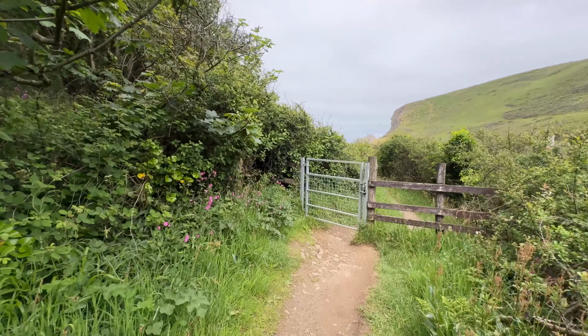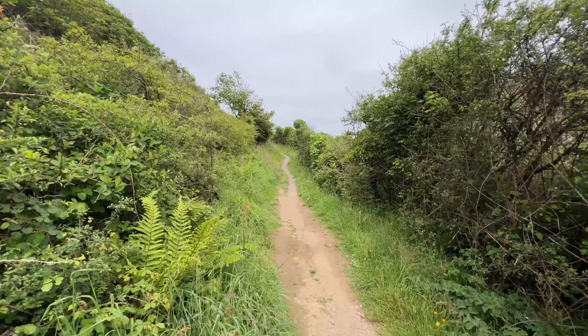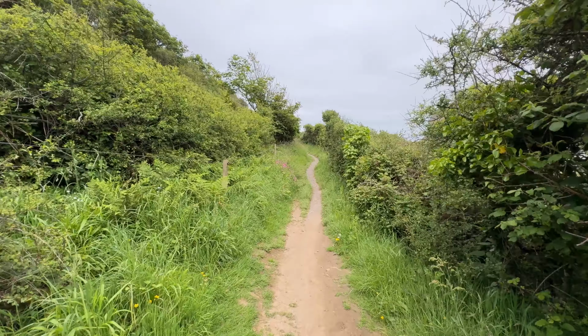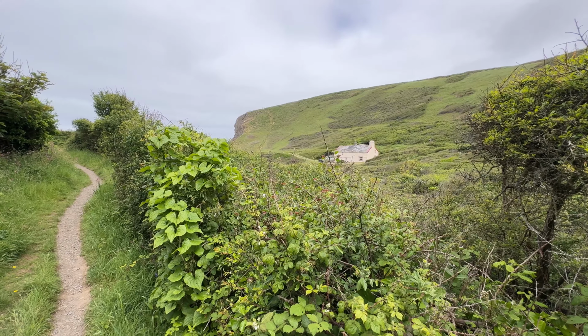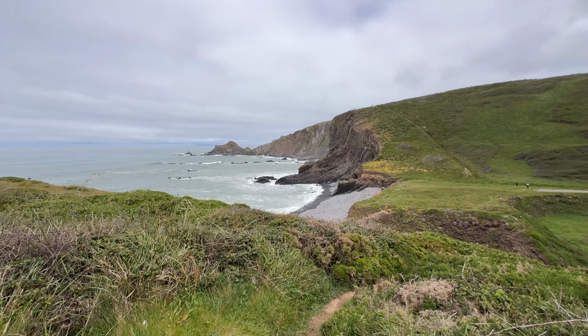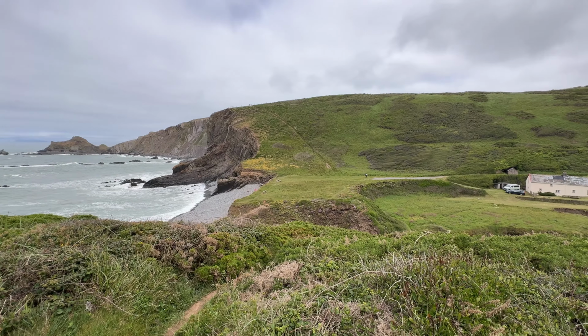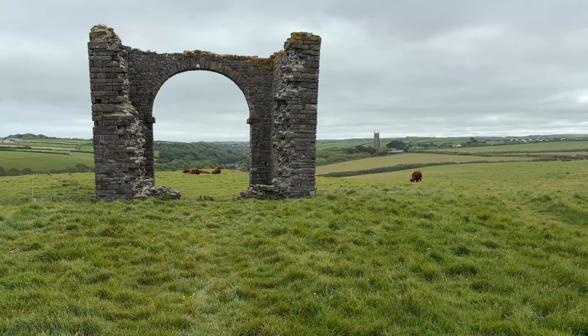It was quite overcast and a bit chilly at the start of the walk, but I soon warmed up despite the lack of sun. This is Blackpool Mill Holiday Cottage, and apparently it's been in a few films and on the telly once or twice. Here we have the remains of Warren Towers Lookout, or maybe it's a folly.